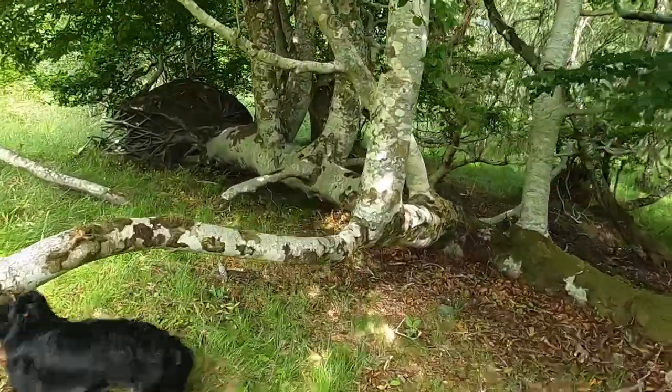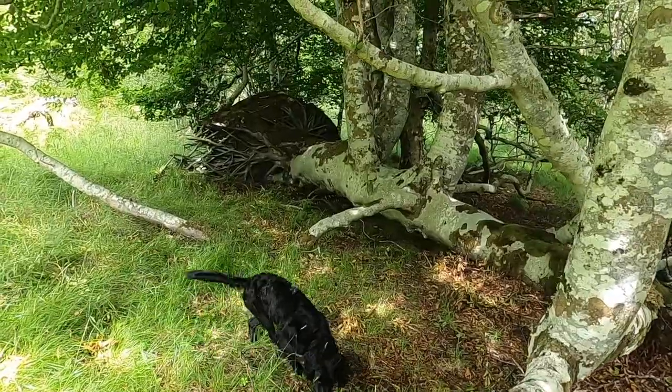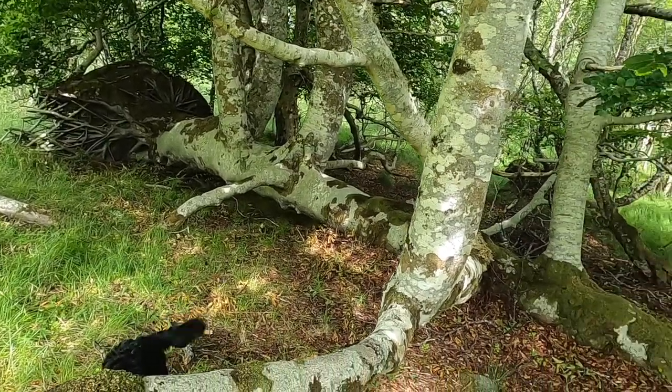Wow. I wonder how long ago that tree came down. That's so cool.